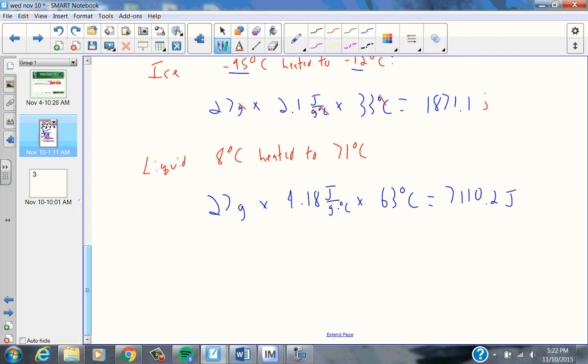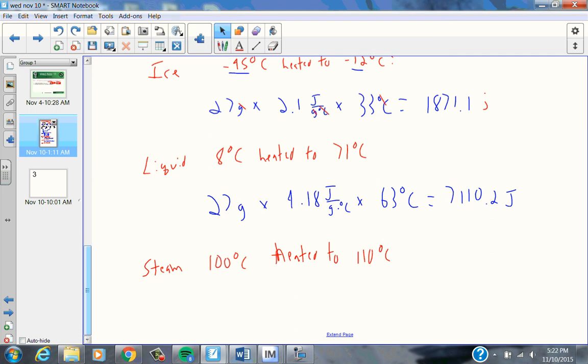Same drill, only this time we've dealt with ice, we've dealt with liquid. Let's go with steam. What if we had some steam? Remember, I superheated some. I had it above 100. What if we had it from 100 degrees Celsius, just evaporated, heated to 110 degrees Celsius? How much heat would that take?